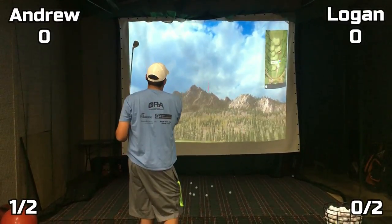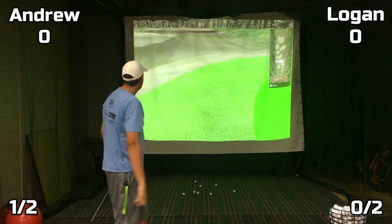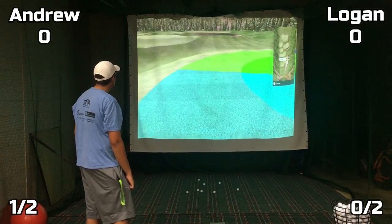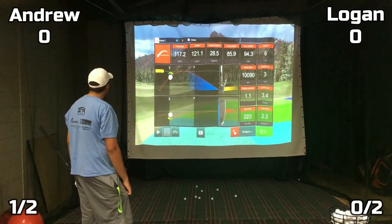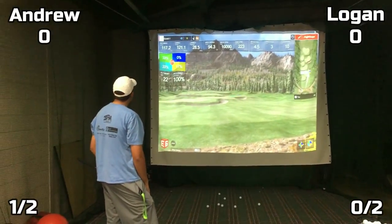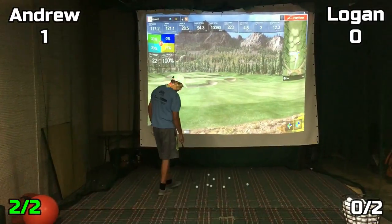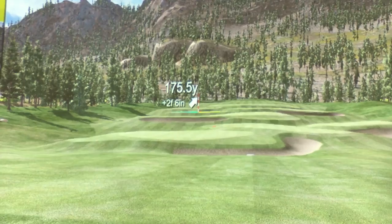A little left. About 5 yards left of the hole. A little deep. You got a lot of spin on your ball. 85.9 club head speed with a 56 degree, guys. 22 feet. All right. So I won that location. On to the next. Our next location will be 175, slightly uphill.